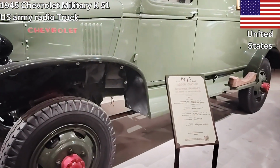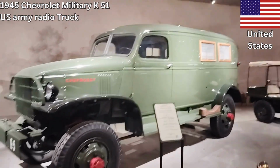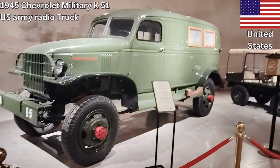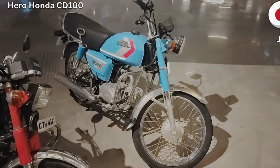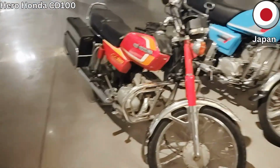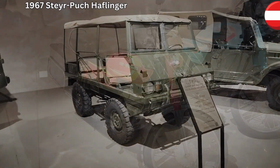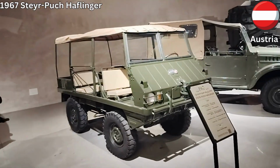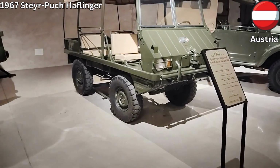This is a 1945 Chevrolet military K-51 US Army radio truck. These were designed to provide reliable radio communications in remote or mobile field environments. This is a Hero Honda CD100. It was launched in 1985 in India. This is a Suzuki AX100. This 1967 Steyr-Puch Haflinger was used by the Austrian army.